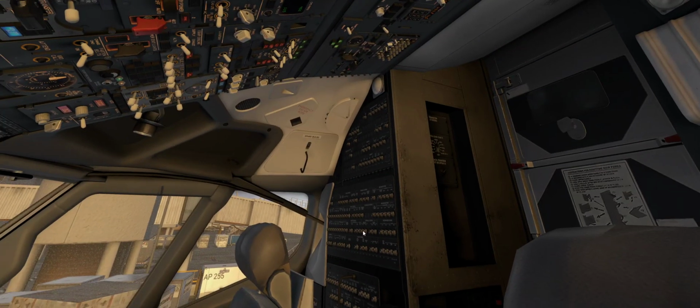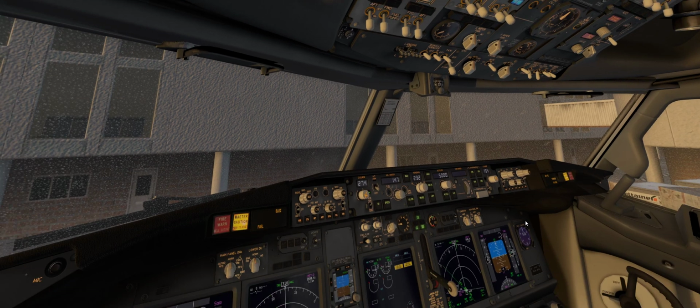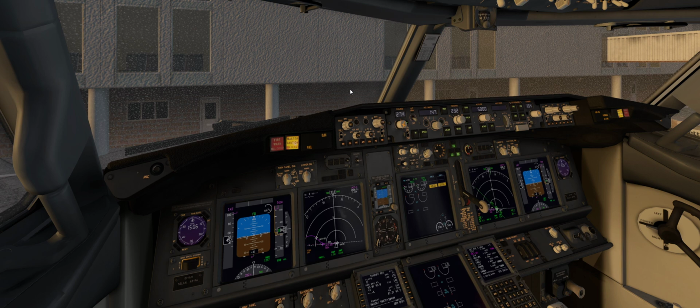Can we face the south if that's alright, we've already planned. Ryanair 3 Delta Kilo, negative, you're going to have to wait for south. I have another Ryanair aircraft pushing to face east. Starting pushback and you may start engines. So it's either wait or face east.